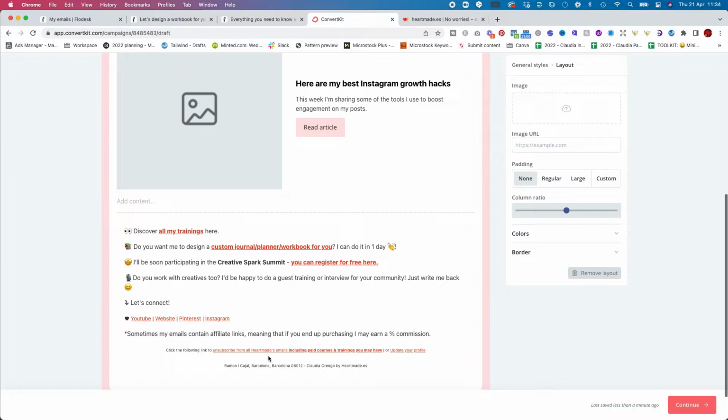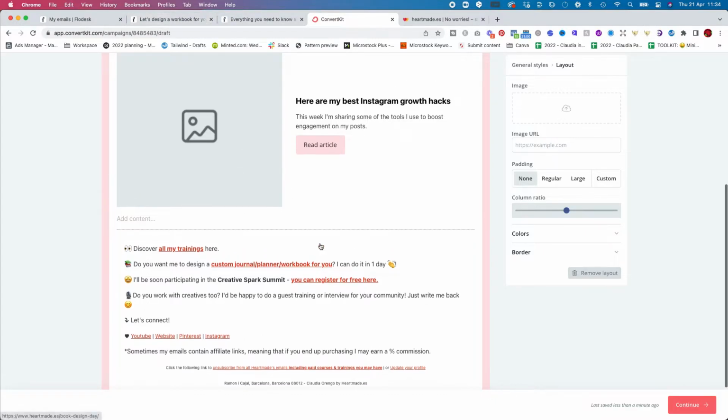Also here I can customize the text that I want for the unsubscribe, and on Flodesk they have a few options which are very nice texts, but you cannot edit them. You can choose between 4 or 5, and that's all.